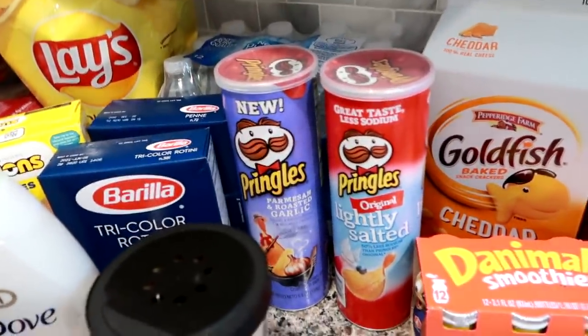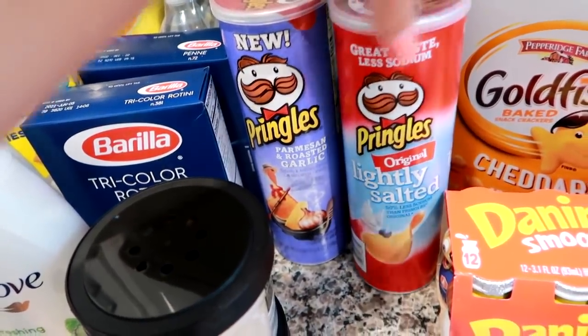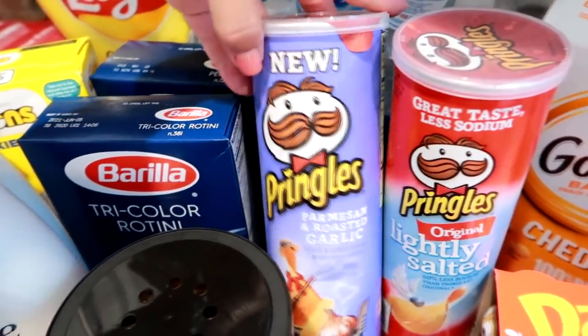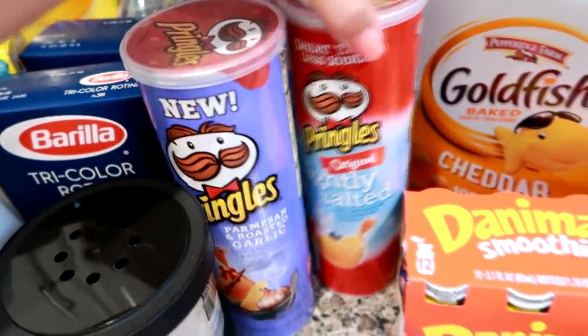I got some lightly salted Pringles. Usually Grady likes the lightly salted ones, and I like these as well. And then for my husband, I got the Parmesan and roasted garlic. I've never seen these. It says they're new, which is probably why I've never seen them. But I grabbed both of those, super cheap.